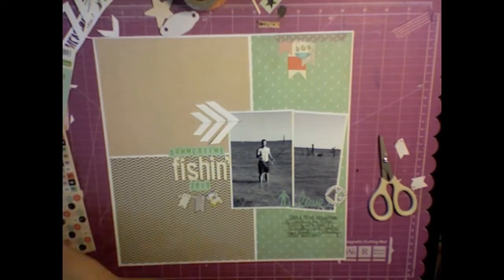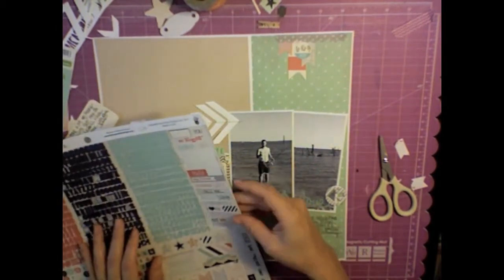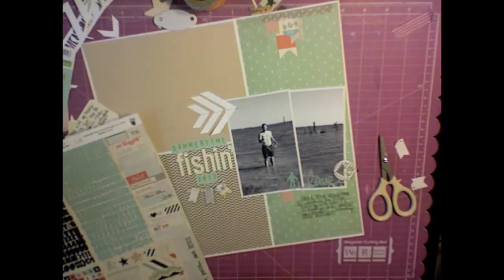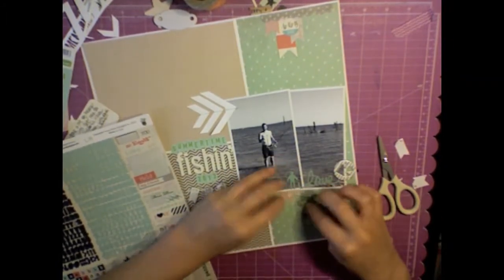So I do add some red here below this photo, and I take that trendsetter 12 by 12 sticker sheet again. And I do bring out that red up in this area.